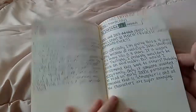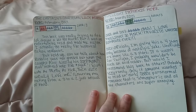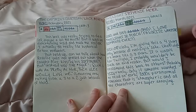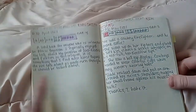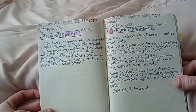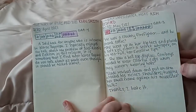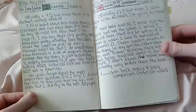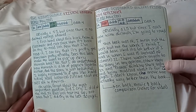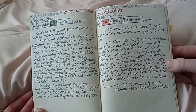Let's see. The Captain's Courtesan by Lucy Ashford, and Twilight by Stephenie Meyer. The Way of Fire and Ice by Ryan Smith. Cowboy Firefighter Heat by Kim Redford. The Nightingale by Kristin Hannah. The DUFF: Designated Ugly Fat Friend by Kody Keplinger.